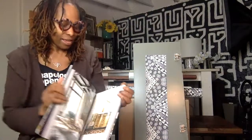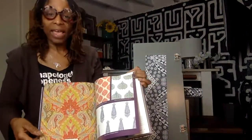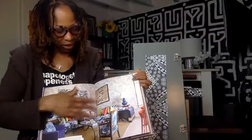And I do recommend this book, The Power of Pattern, Interiors and Inspiration, a resource guide by Susanna Salk. It's pretty dope with all types of materials and patterns that you can explore and kind of get that brain going to show you what is available for you out there.